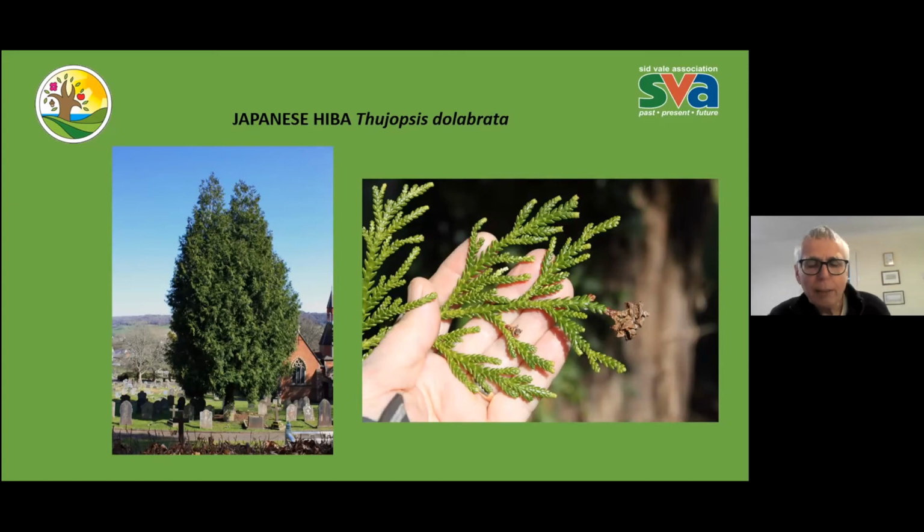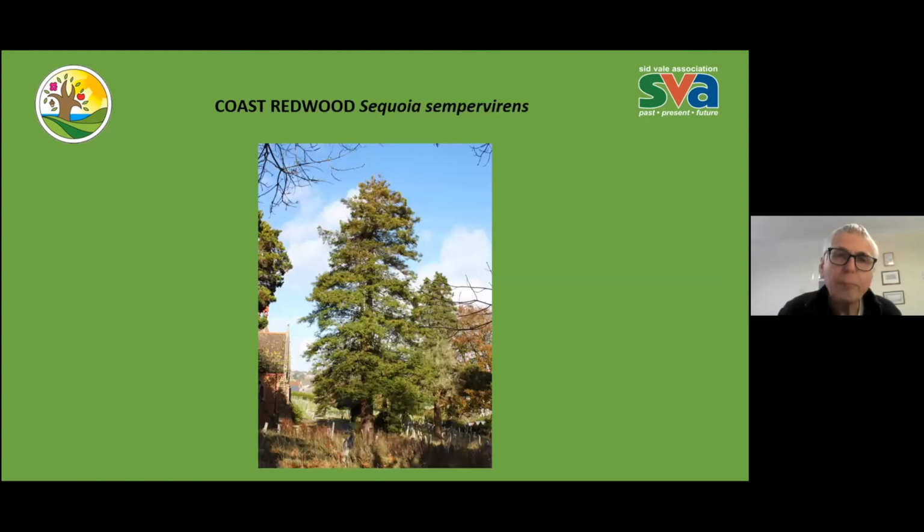It's appropriate that the tallest tree in the cemetery is a representative of the tallest trees of all, the coast redwood. Coast redwoods grow quickly, 30 to 60 centimetres, that's 12 to 24 inches in old money, a year in their first 100 years, and then they start slowing down. If they get the chance, they will grow to more than 100 metres tall.